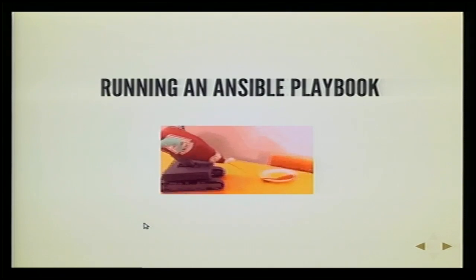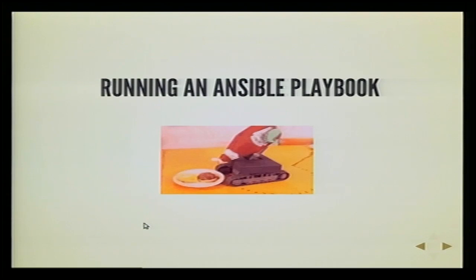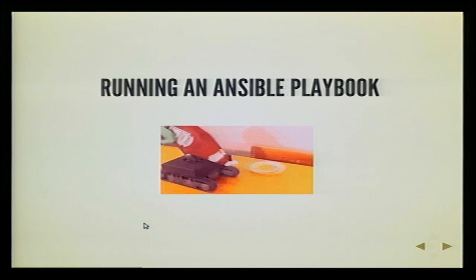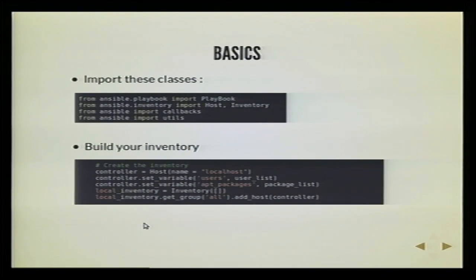So sometimes we need something more complex than running a module. We need some kind of orchestration. So we may need to run a playbook in a more structured way. So you have to import a little bit more classes, basically classes for the callbacks and utils. You have to build your inventory. It's similar to the other case.